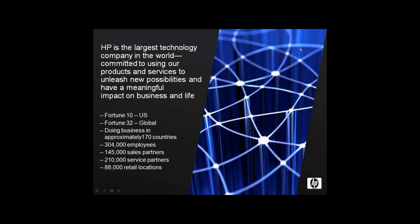before I go into a bit more detail on that, I just wanted to introduce HP as an organization. Hewlett Packard as a corporate organization probably doesn't need too much introduction to everyone on the line. But we are officially now the largest technology company in the world, providing a whole range of products and technology services. We are now doing business in over 170 countries and have over 300,000 employees within the HP corporate organization.